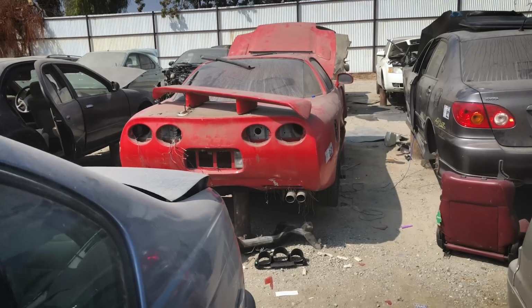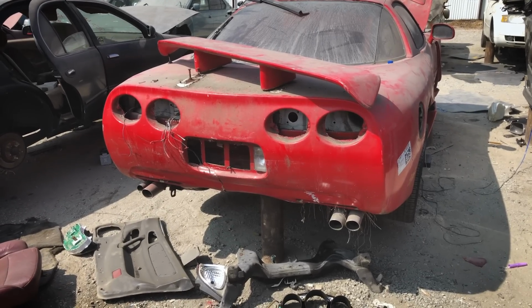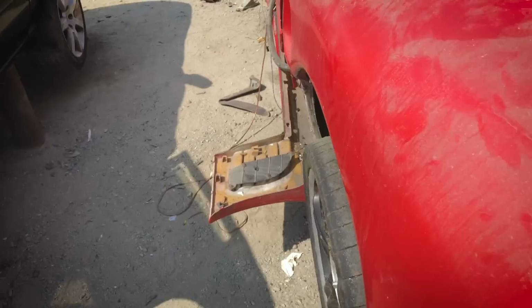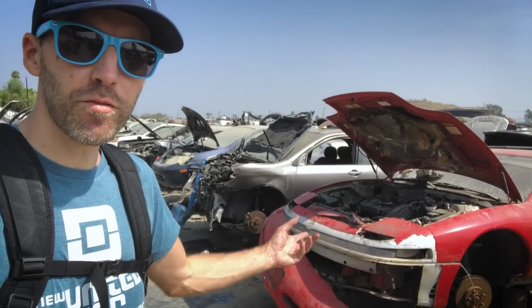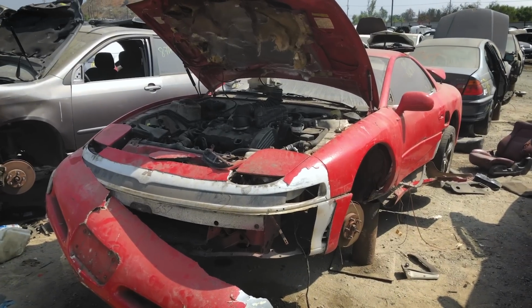Now from the back, you might think this is a Corvette, but no, this is some really bad body kit on a Mitsubishi. Let's go take a look. That looks awful. As much as I have love for the 3000 GT, this one right here probably belongs in the junkyard.